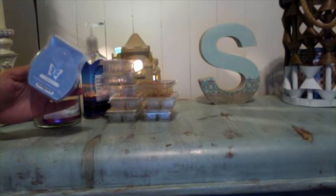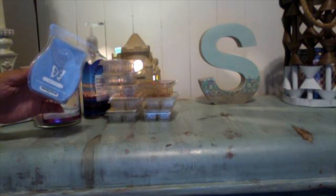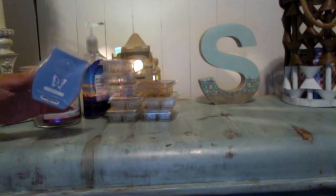And then I have a stack of Scentsy. Super excited. I melted a bar of Atlantic Air. I know some people rave about this scent. I have a customer that this is the only scent she likes to order. Actually, I shouldn't say that. She likes coconut lemongrass too. But it doesn't matter what else comes out.